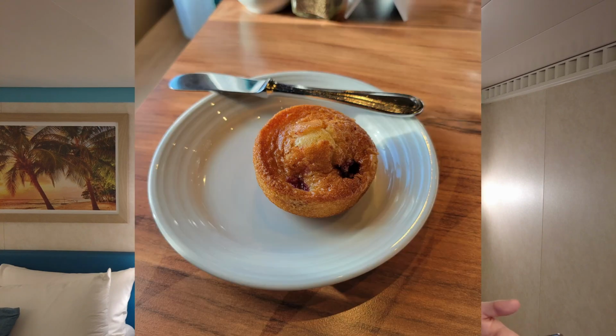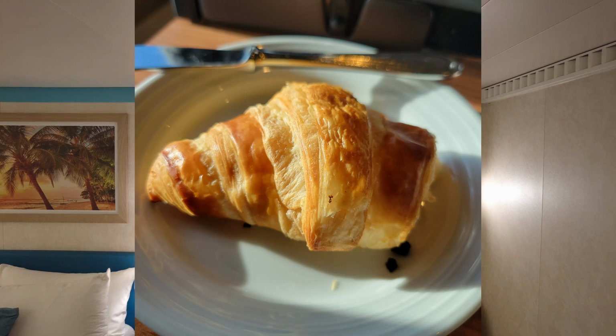Had some pastries too. They came by with a pastry basket. They had some raspberry muffins, which were very good. A little pop of raspberry in there, a little sour with the sweet of the muffin. Good stuff. And a little buttery croissant, which went very well with the coffee. So, stuffed my face there at breakfast at the Finn dining room.